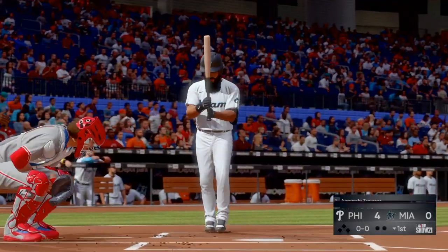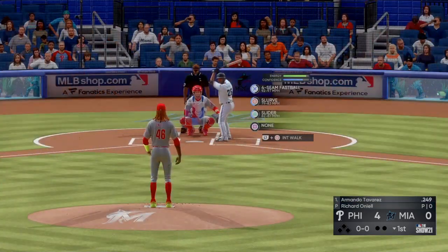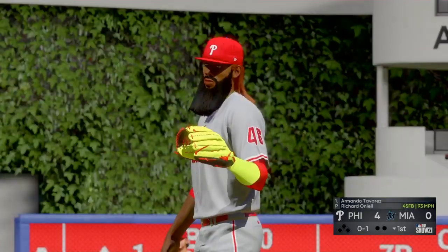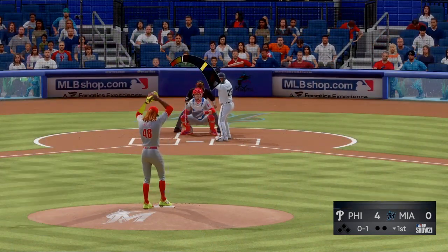So now here is Armando Tavares. He'll lead things off here in the bottom half of the first. The left fielder. The pitch. These Phillies, as they enter play here tonight, fellas, they've been playing some pretty good baseball of late as they've won six of their last eight games.